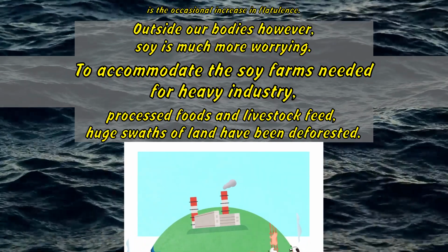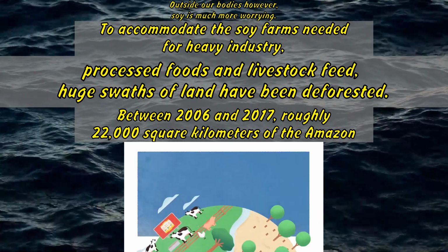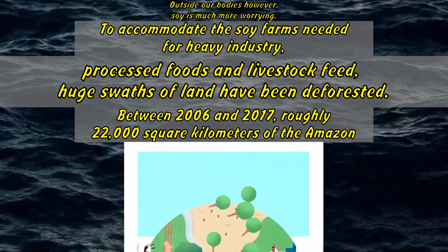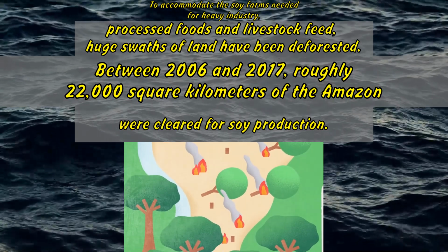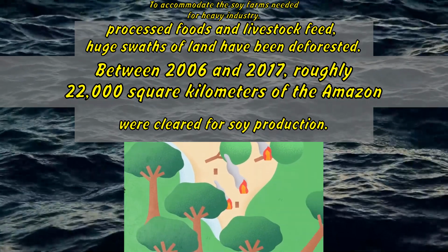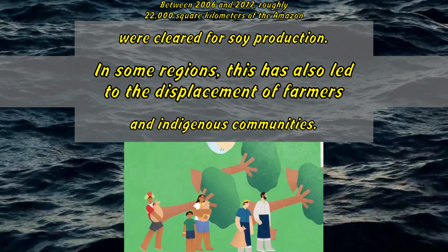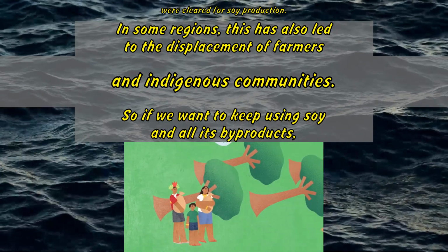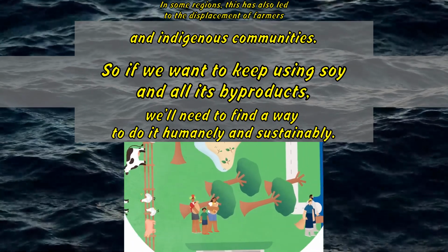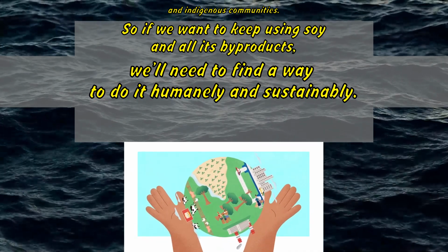To accommodate the soy farms needed for heavy industry, processed foods, and livestock feed, huge swaths of land have been deforested. Between 2006 and 2017, roughly 22,000 square kilometers of the Amazon were cleared for soy production. In some regions, this has also led to the displacement of farmers and indigenous communities. So if we want to keep using soy and all its byproducts, we'll need to find a way to do it humanely and sustainably.